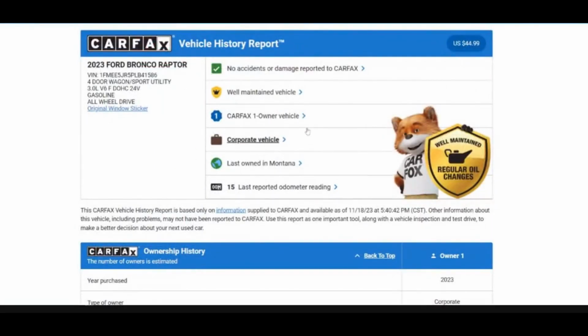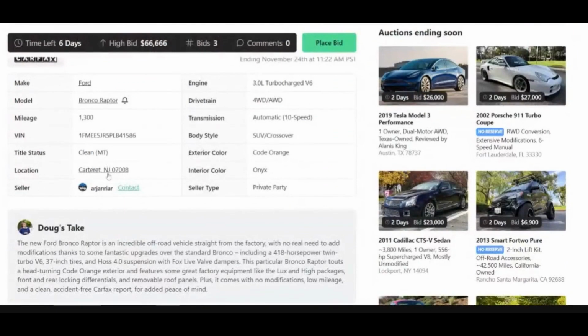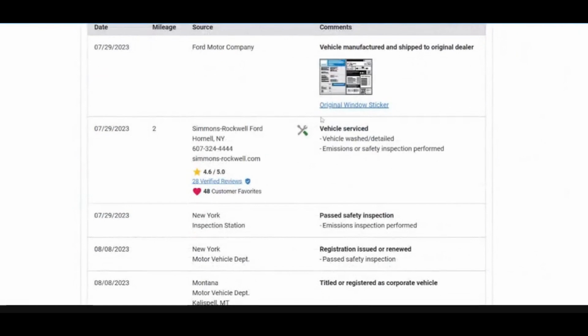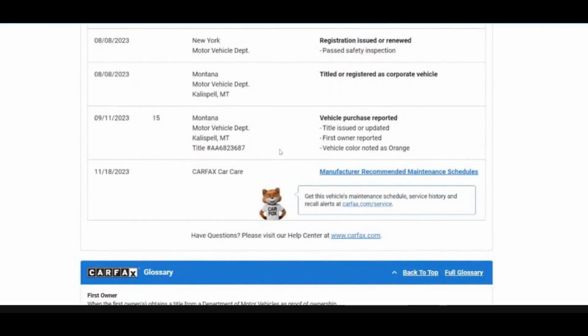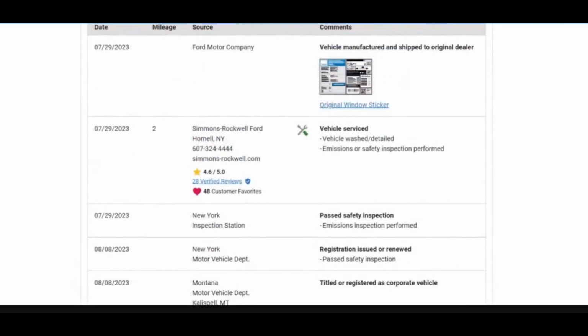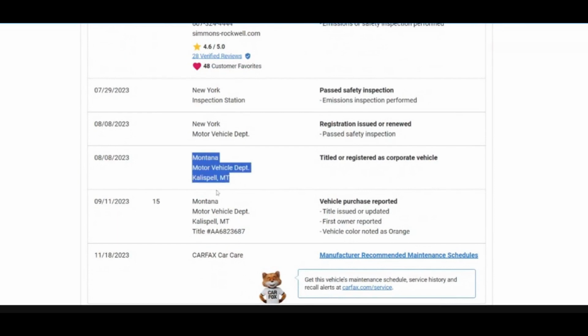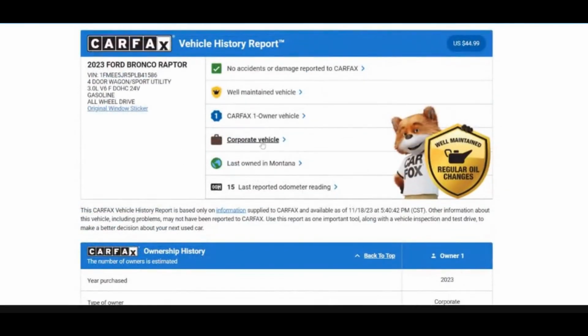This vehicle was registered in Montana, and as you can see, the car is in New Jersey, so it is in the Northeast. The car is registered in Montana, possibly avoiding some taxes. We don't know, or he could have a home in Montana. We don't know, right? The Carfax has the window sticker. You can see the New York inspection, and then after that, it ended up registered in Montana. You can also see Simmons Rockwell Ford, Hornell, New York, where he purchased the vehicle. He probably has his home in Montana and ended up registering it there. The title's free and clear, as you can see, and it is registered as a corporate business.